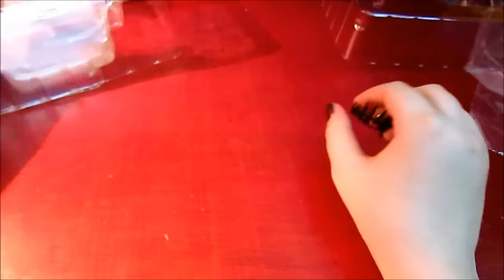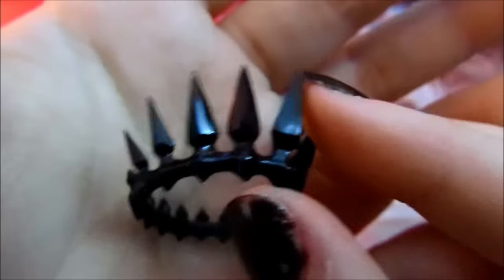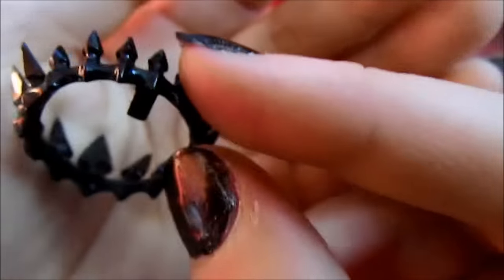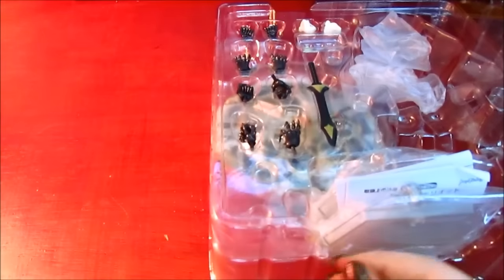Now we can go into the pieces. So this is her crown. It's really sharp, the most dangerous item in the freaking box. Yeah, it is really sharp and it's completely rigid. And it has a peg here to go on her head. Honestly, I think you could have gotten it on her head just fine without the peg, so I wish that they hadn't done that.